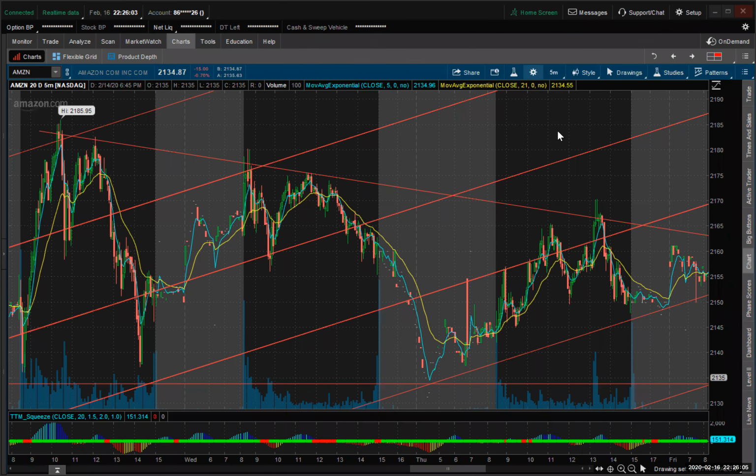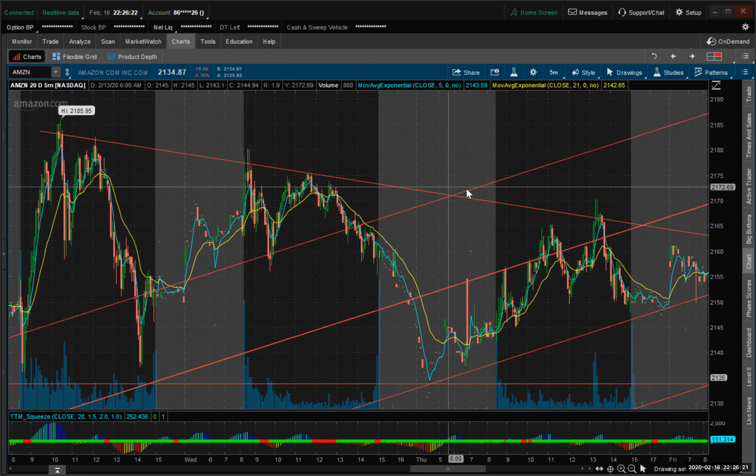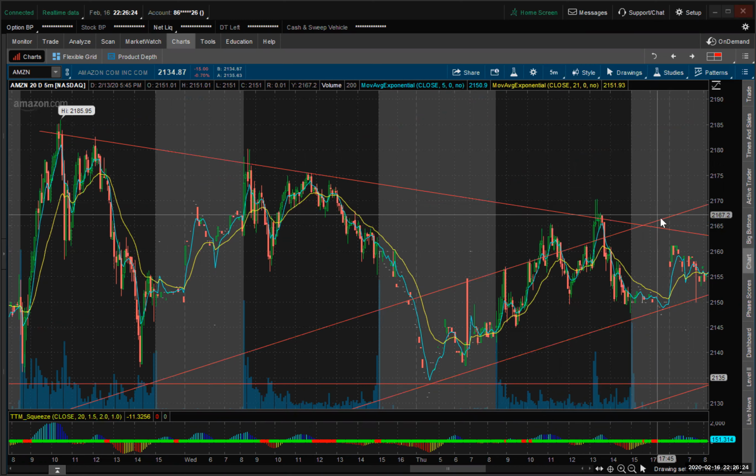This is just AMZN for Friday, February 14th, 2020. Take a look at the triangle that I drew in, and it's definitely compressing here pre-market Friday. Let me get rid of a couple of these just because it's getting a little harder to see the triangle that we're focusing on right now.